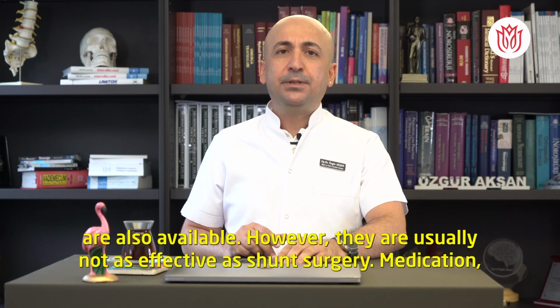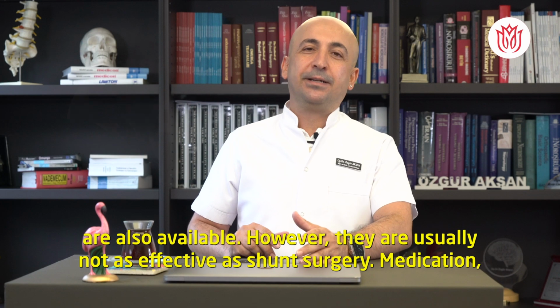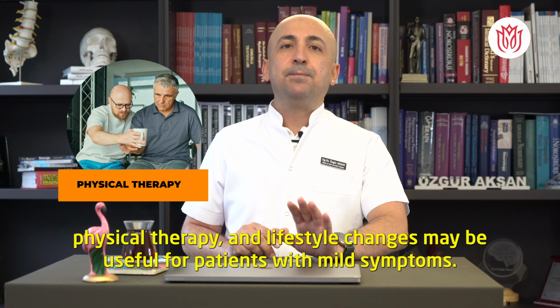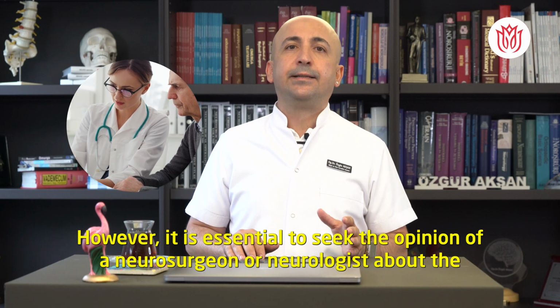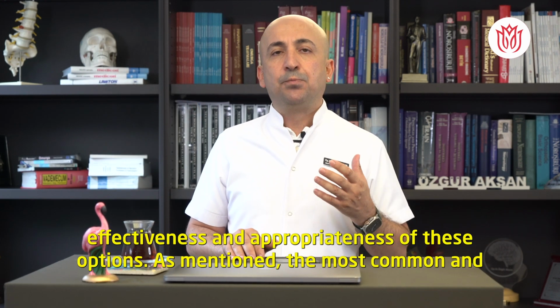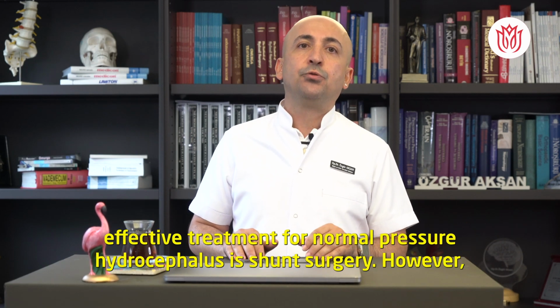Alternative treatment methods are also available. However, they are usually not as effective as shunt surgery. Medication, physical therapy, and lifestyle changes may be useful for patients with mild symptoms. However, it is essential to seek the opinion of a neurosurgeon or neurologist about the effectiveness and appropriateness of these options. As mentioned, the most common and effective treatment for normal pressure hydrocephalus is shunt surgery.